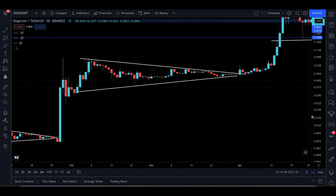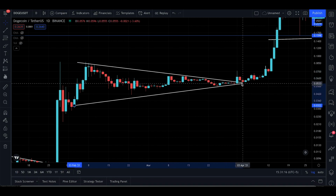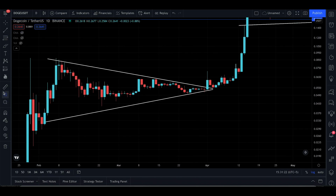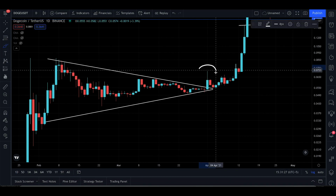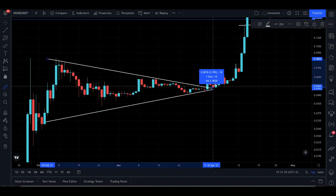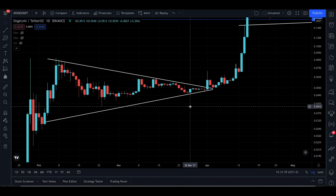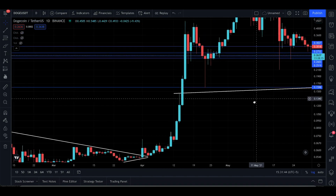Now what about this symmetrical triangle? I'm going to show you about this symmetrical triangle. Let me try to draw this even more accurately. Yeah, it is like that, and this one goes like this. So this symmetrical triangle from here, it took some few days, and I'm going to show you. You had this pump towards the upside. Do you see this candle? You had that pump towards the upside, and from here, guys, this went from there. It took like almost 8 days or 10 days, let's say 8 days. And from here it started pumping towards the upside, and look at that price appreciation.